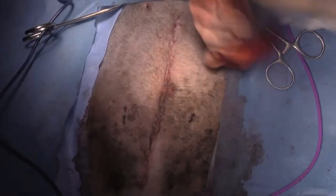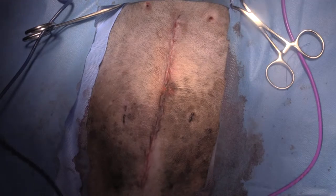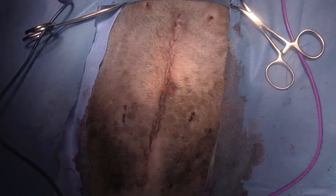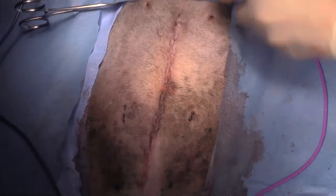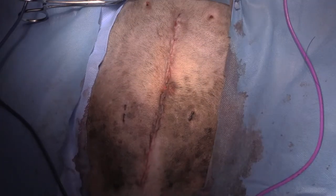And then they'll come back to us for a few rechecks to make sure it's all healing up okay. But once the abdominal wound is healed, then this dog can end up going back to normal activities. There should be no ongoing care that it will need as long as we have done our job properly.